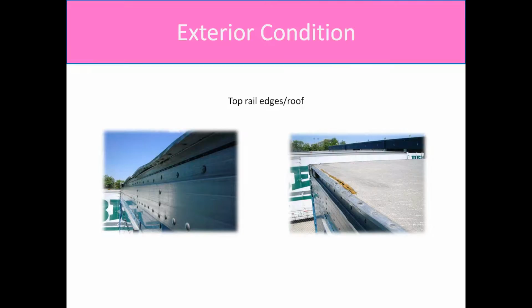How about the top edges of the roof? As you can see on the one on the right here, having left the roof not maintained for a while allowed a crack to form in the roof. And what's that going to cause? It's going to cause a leak. And the leak is going to cause mold, and the mold is going to cause a big claim.